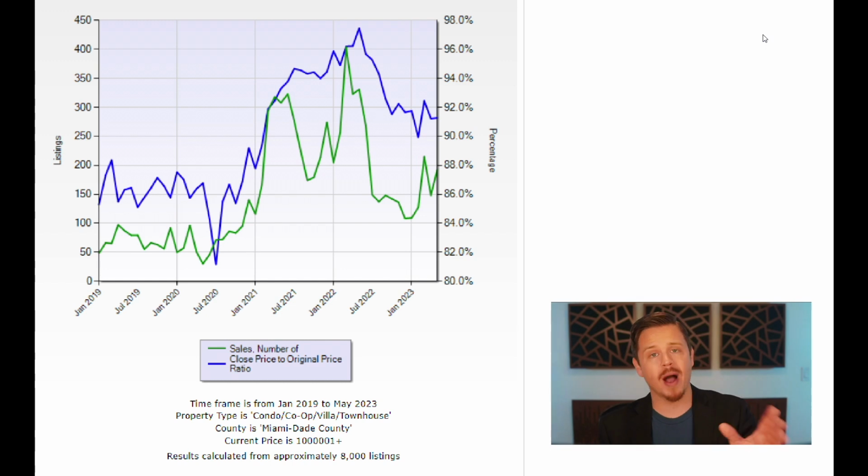So in the first graph that we're going to be looking at here, which, by the way, all this data comes directly from the MLS, which is another huge thing that most people are looking at, like Redfin data and all, things that aren't as specific. This is the data from the source, okay?